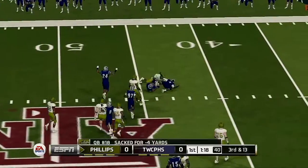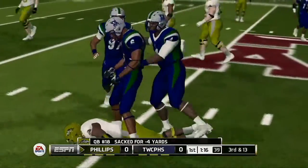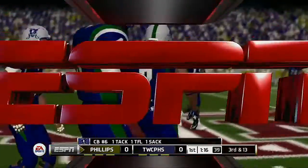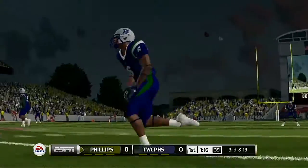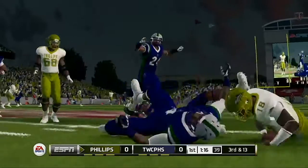Now he tries to buy some time. He gets sacked on the play. He just blew past the blockers and dragged the quarterback down. Boy, excellent play by the defense here. A few extra seconds and those receivers might have been open.